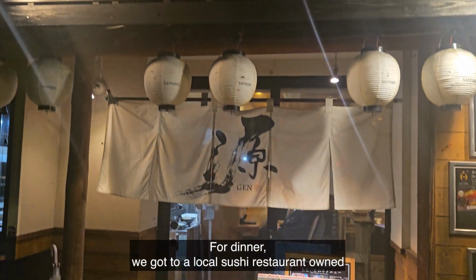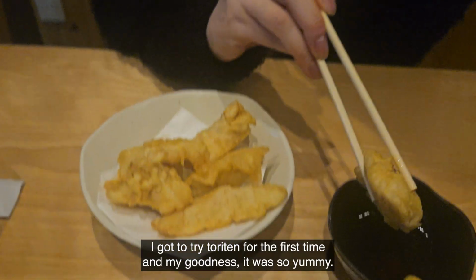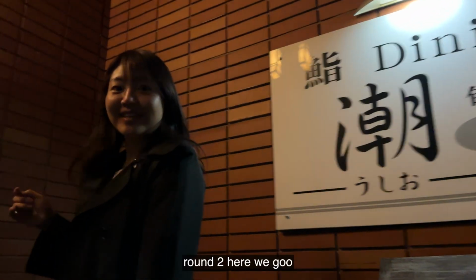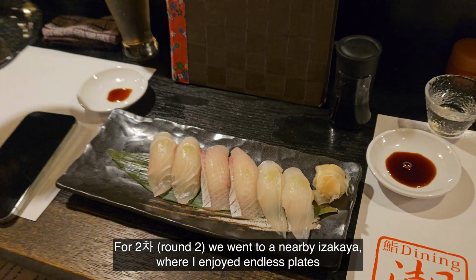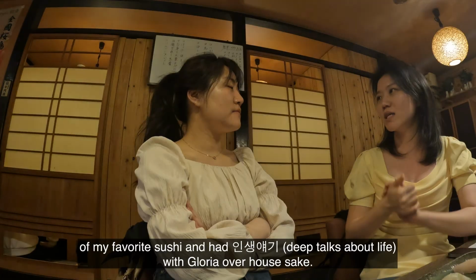For dinner, we got to a local sushi restaurant owned by a friend of our Airbnb host. I got to try toritan for the first time, and my goodness, it was so yummy. And for icha, we went to a nearby izakaya where I enjoyed endless plates of my favorite sushi and had 인생 얘기 with Gloria over house sake.